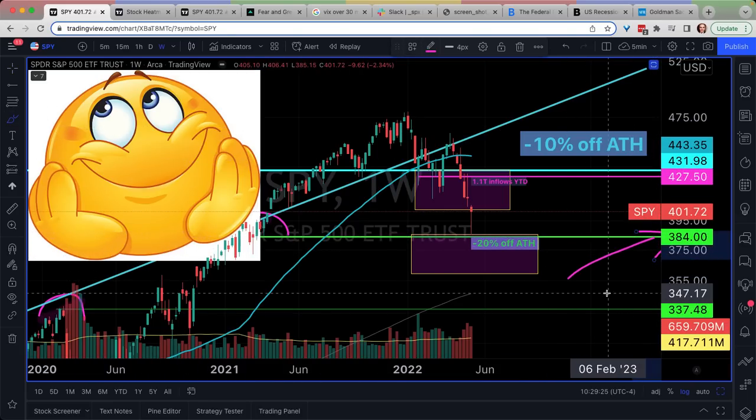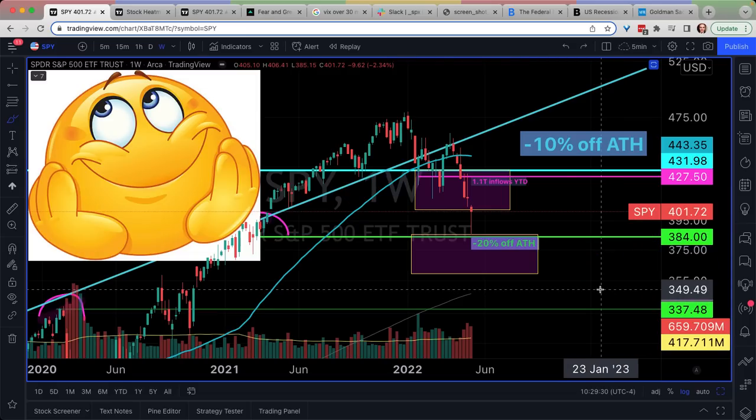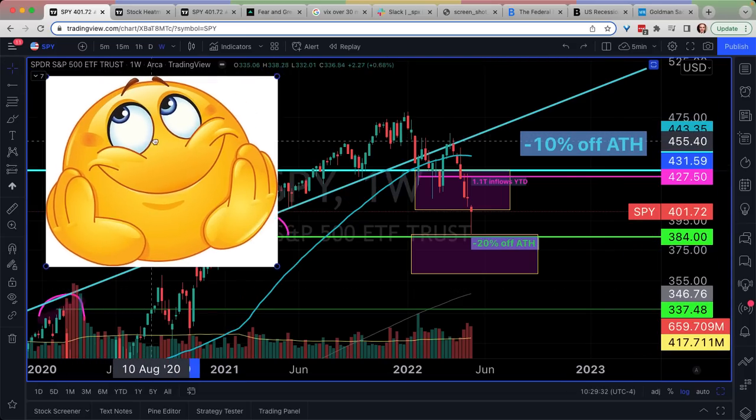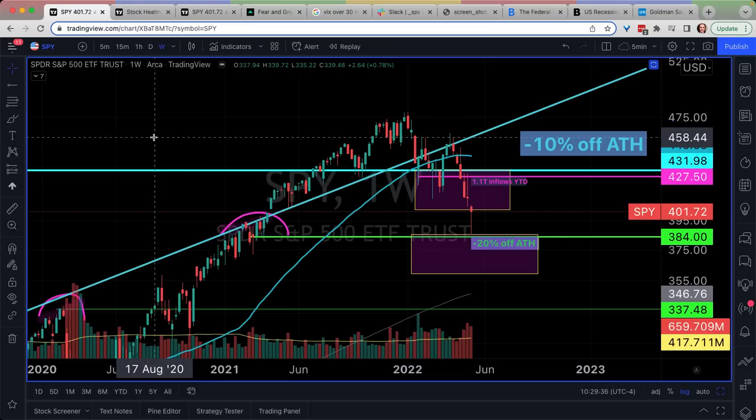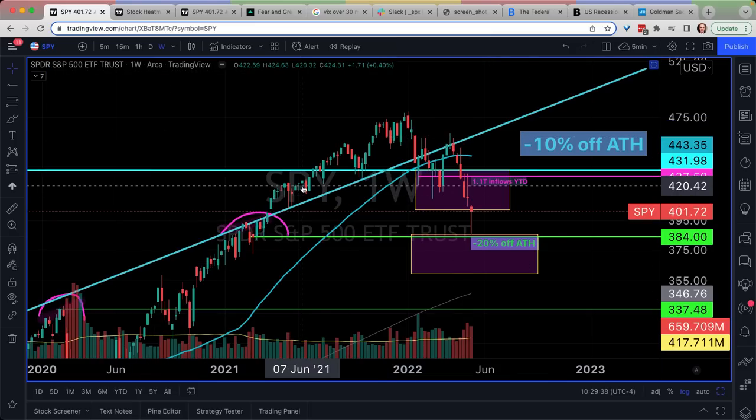So what we want to know is whether or not this bounce is believable and if it's going to lead to more upside. That's why we have the really happy face here this week, because I think people are ending the week on a high note. Even though we are closing red, it does not feel quite so bad.